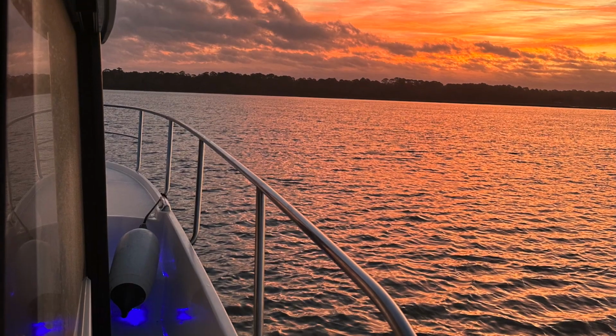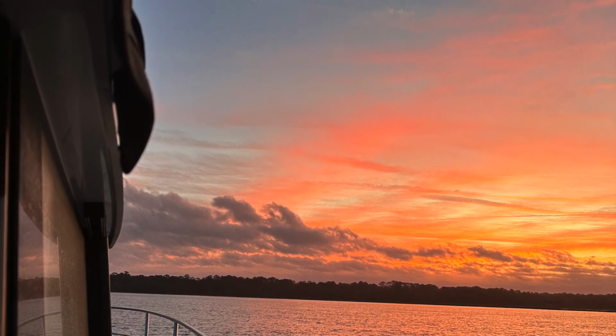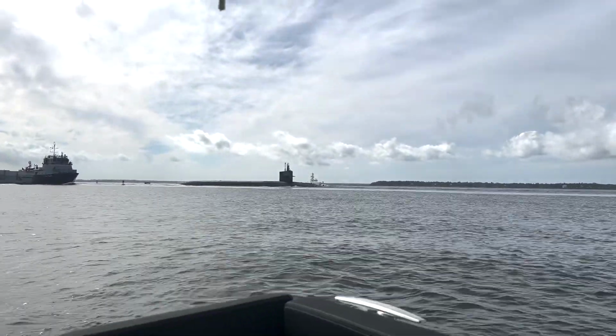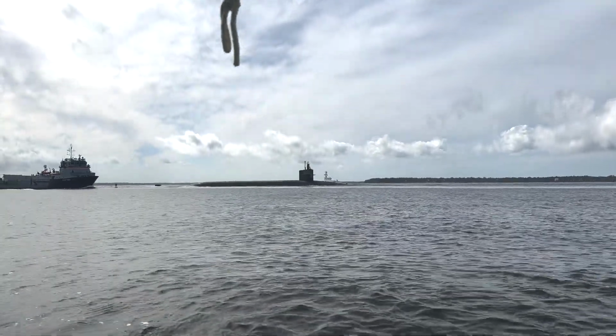After our restful night's sleep, we woke to a gorgeous sunrise and started our trip home, seeing some of the famous wild Cumberland horses and our very first sighting of the impressive and mildly intimidating nuclear submarine under escort. That's so cool.